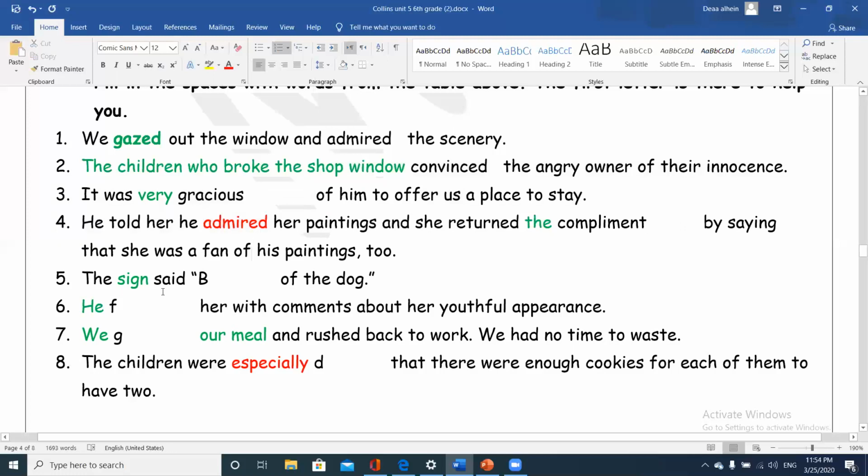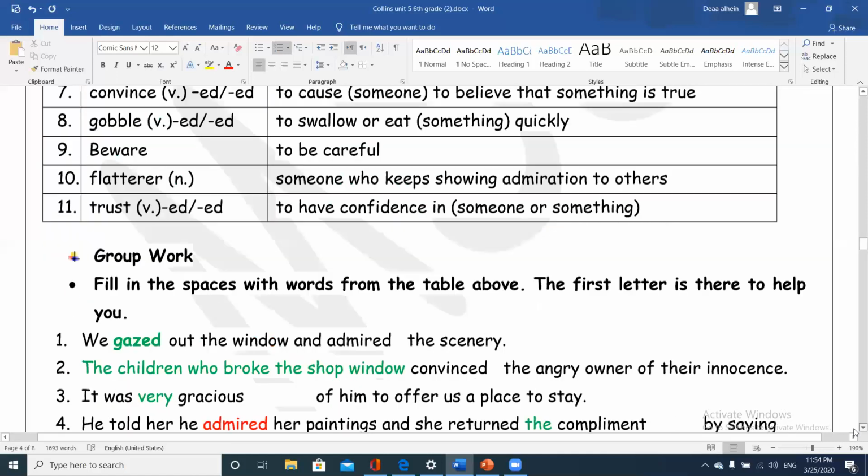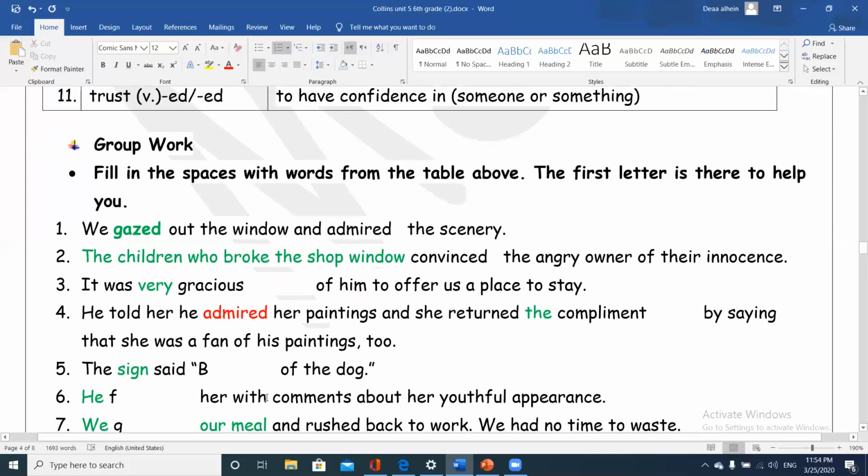The sign said sign of the dog. Super easy. Be careful, right? Or you can say be careful, but I think I have it here as beware. Be careful or beware. But here we have it in your lesson, beware. Beware of the dog.